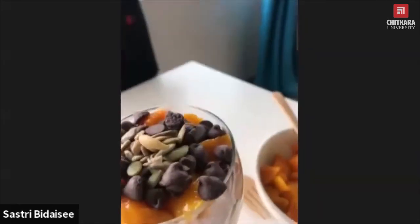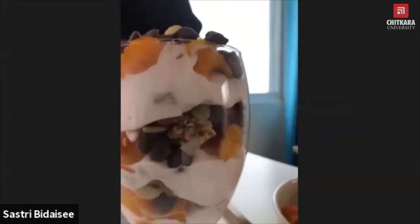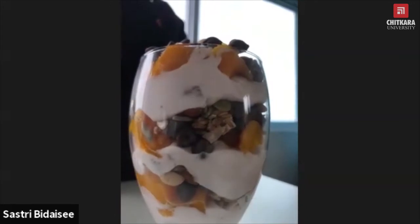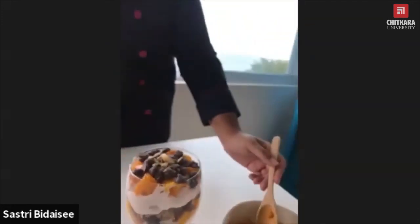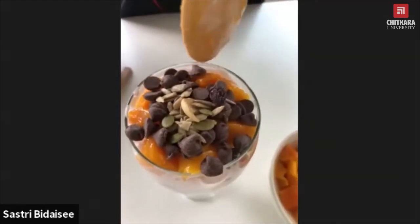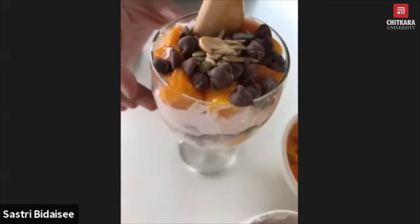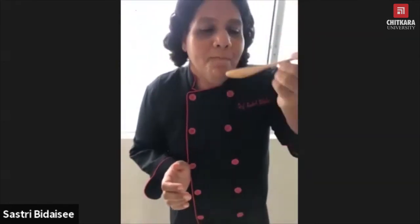And there you have it. You can have it for breakfast, you can have it for dessert, you can have it in between. So you have the different layers. You will get the crunch from the granola, you have the softness from the watermelon, you have the sweetness of the chocolate. Then you take the spoon and you put it down like this, and oh wow.